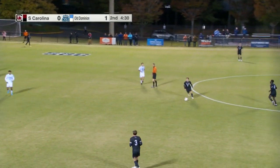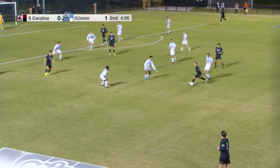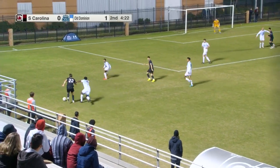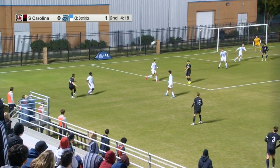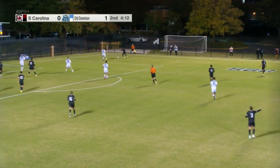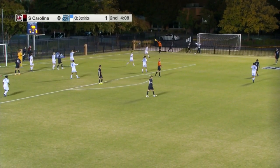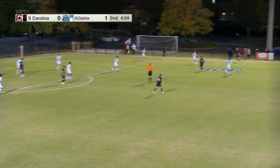Clement drops it back. Bruletti. Looking for help, and he's going to find League on the near wing. League one-on-one with Thomas. Good move by League. League into the middle. Looking for help. Punched out by Statham. But not free. Salami had it and lost it. But it'll still be South Carolina ball.